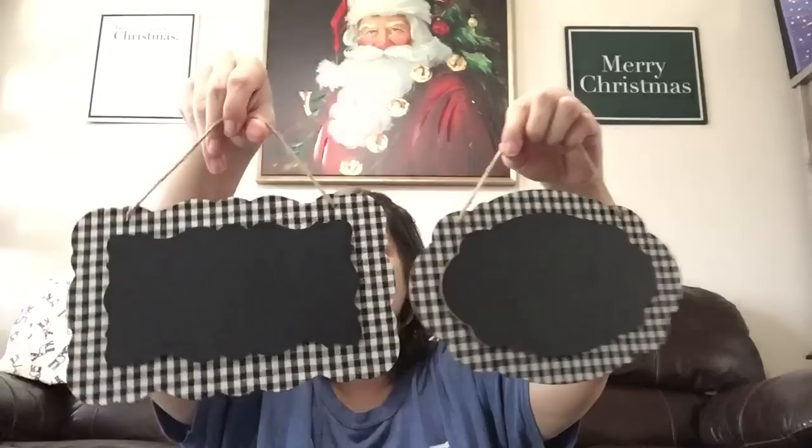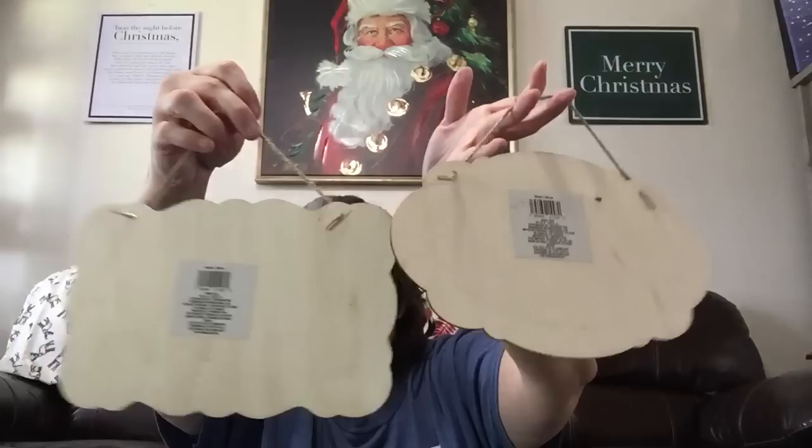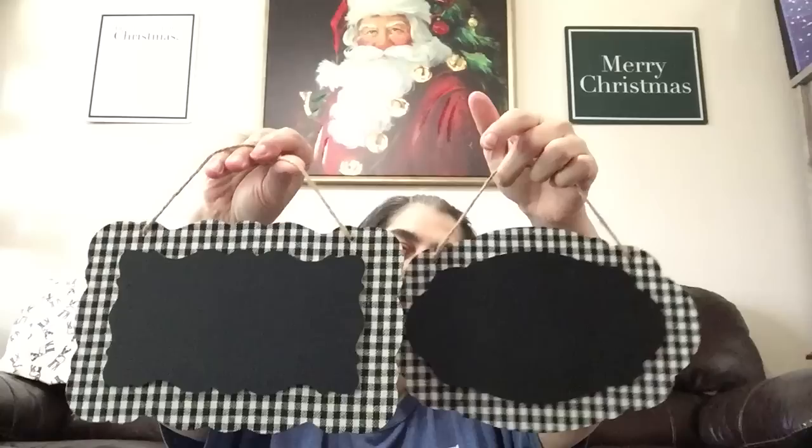I picked up these black and white Buffalo Check little mini signs. They're both kind of rectangular shaped, but there are two different scroll pattern designs. One's kind of round and one's kind of square or rectangle. I love the black and white Buffalo Check of them. Very farmhouse. You can get out the Cricut and do something. You can chalkboard it. You can get stickers and decorate. You can do whatever you like because it's yours, right?